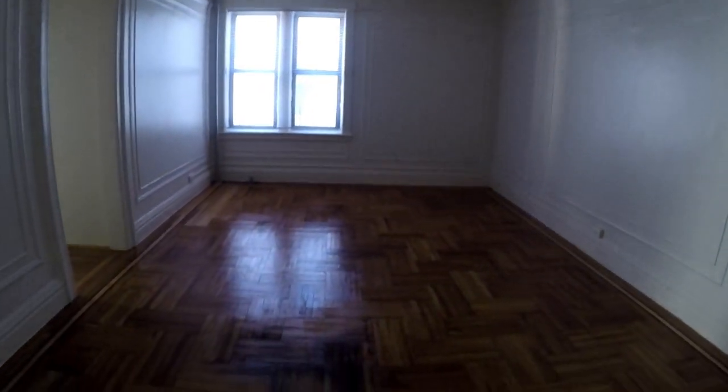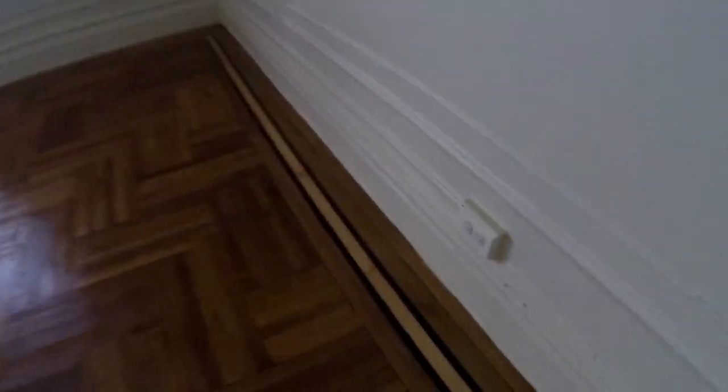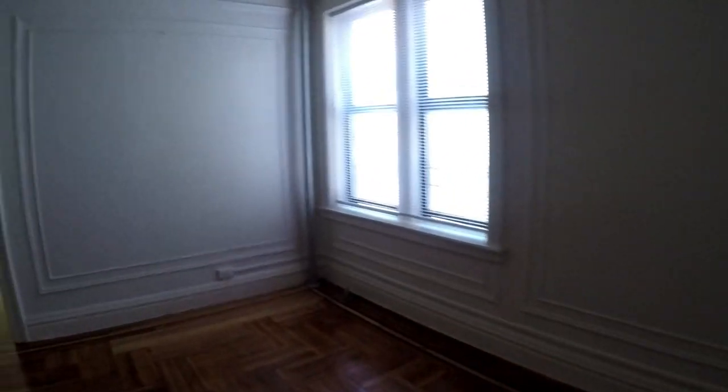Today in Morris Heights, we are touring a two-bedroom apartment in a building with an elevator and on-site laundry facilities. This apartment offers wooden floors, large bedrooms, a spacious kitchen with great cabinet space, is newly renovated, and even though the bedrooms have no built-in closets, there are four closets throughout the apartment.